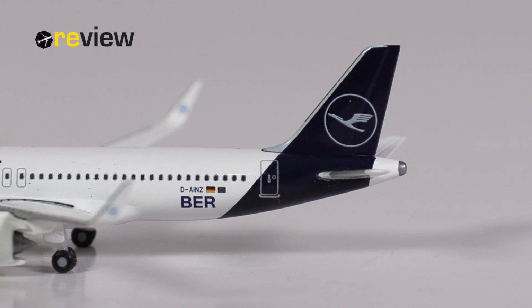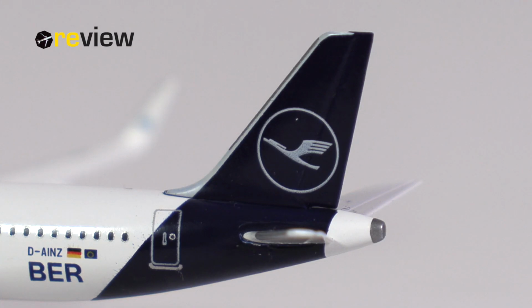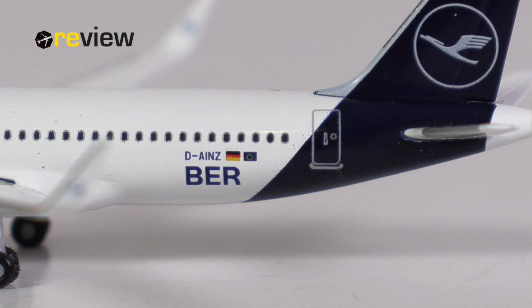So the big question now is, of course, did Herpa just work fast or also proper? Well, we will find out by taking a look at the aircraft to see what it actually has to offer. And we start off with a look at the tail section, where we on the vertical stabilizer have the Lufthansa branding. Then on the fuselage we find the full registration code of the aircraft, the German flag, the flag of the European Union, and underneath that the 3-letter IATA code of the new Berlin airport, BER.